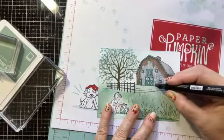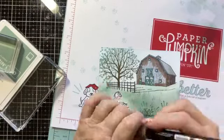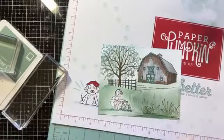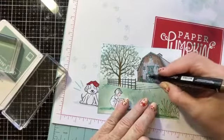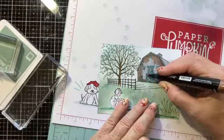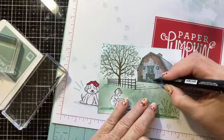And since I do this as a hobby, it's really relaxing to me just to be out in my own little world right here. So that's another reason I think I prefer these kinds of stamps. It's more of an escape.